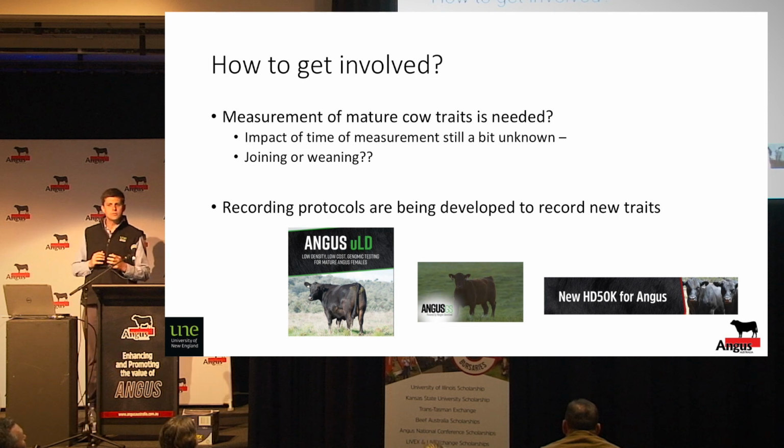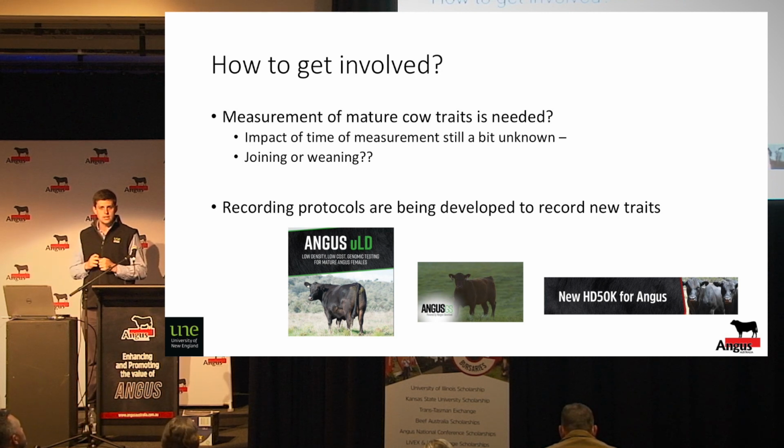So how do we get involved to try and help solve the problem? Of course, measurement is needed, and we need measurement at 2 different time points. So we can try and do it at joining and at weaning, so we can see, is it just the milk breeding value at weaning that is impacting our body condition, or is it that cow recovering and getting in calf again at joining? So we'd really like to see that type of information, and then be able to say the cows with higher or lower body condition tend to have more calves or less calves. That's our overall aim in this project.